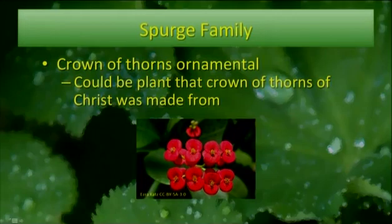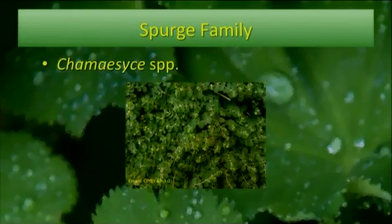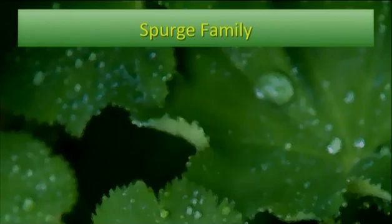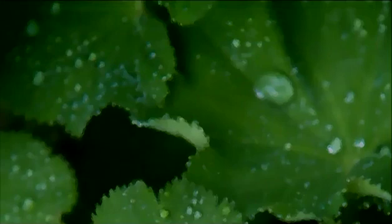So here's a look at some inflorescences. This whole thing, these are bracts. This is an inflorescence of a female flower surrounded by male flowers. In Hawaii we have Chamaesyce species, and here's a weedy one, like a bane of gardeners. Another member of the spurge family found in Hawaii is kukui, which is our state tree, Aleurites moluccana. What we're going to do next is go over on the side and take a look at some plant material and some things that are made from plants.